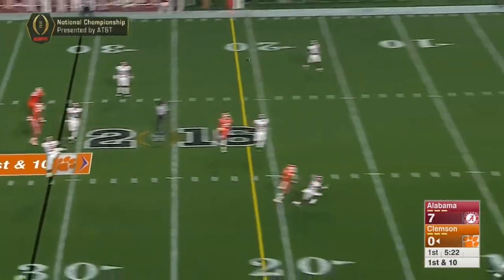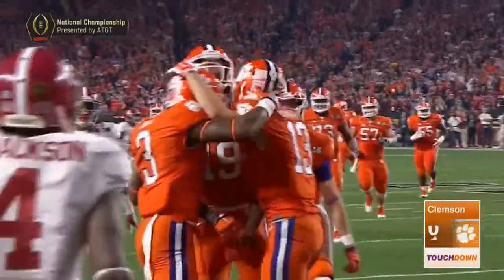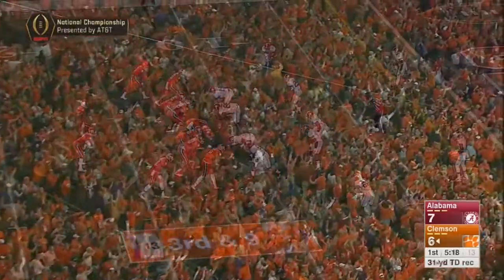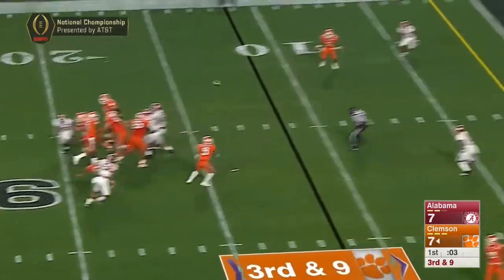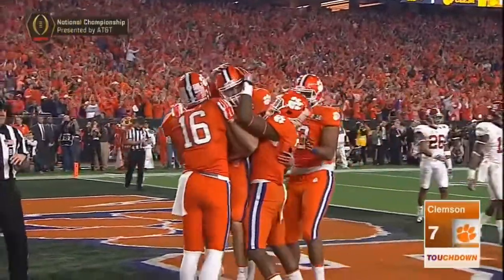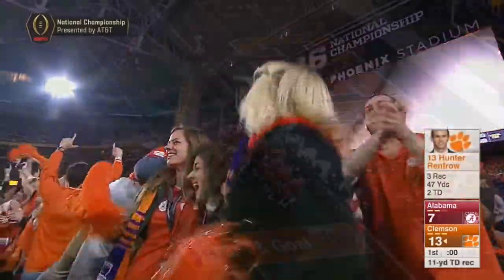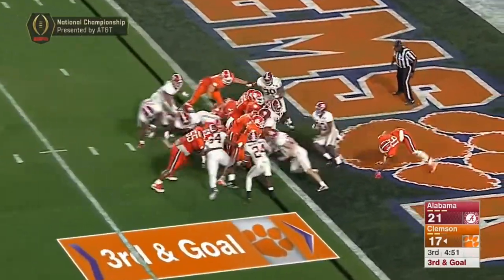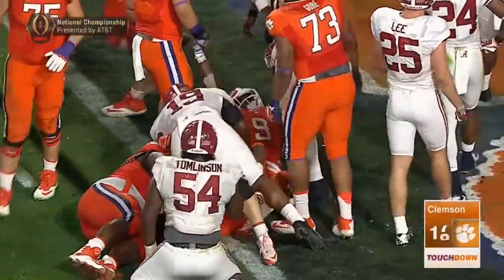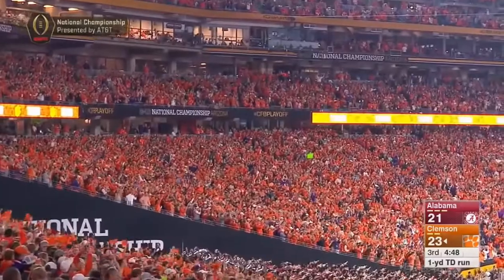Watson rolling out, takes a downfield shot, Renfro in the end zone! Touchdown, Tigers, as they answer the Tide score! From the pocket, a strike and a touchdown again, it's Renfro! Couple of tight ends and a handoff to Gallman, who smashes straight ahead and scores. Tigers go strength on strength and take the lead. Very, very impressive by that Clemson offensive line.